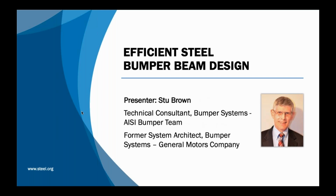at General Motors. Stu will be walking us through why increased high-speed crash requirements have created a need for higher strength bumper beams and how higher mass vehicles such as battery electric vehicles will create additional performance requirements for bumper systems in high-speed crash, due mostly because of the increased mass of the vehicle. Stu retired from General Motors after working on bumper systems for 31 years.